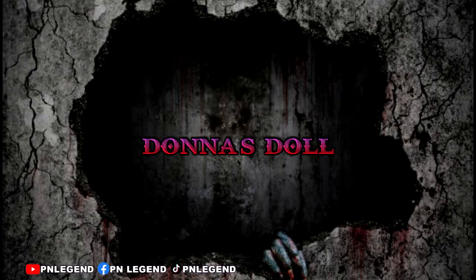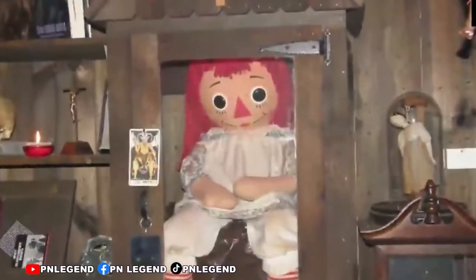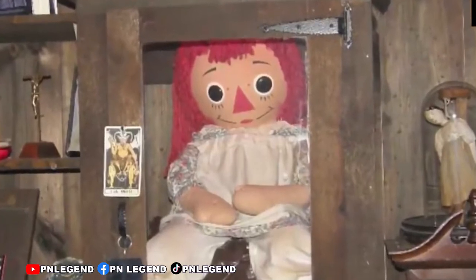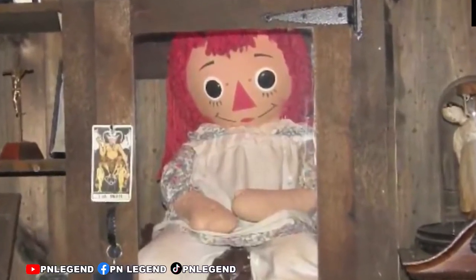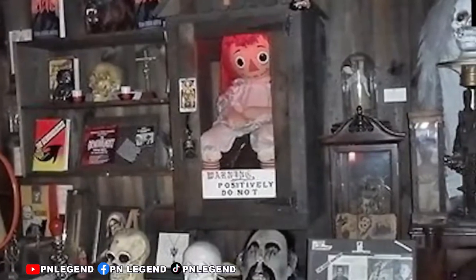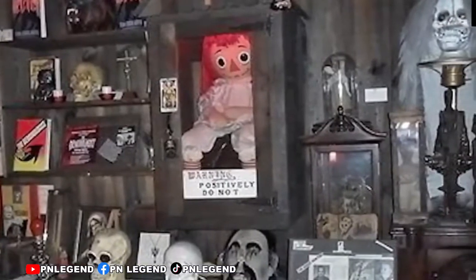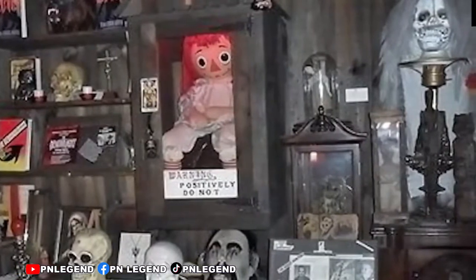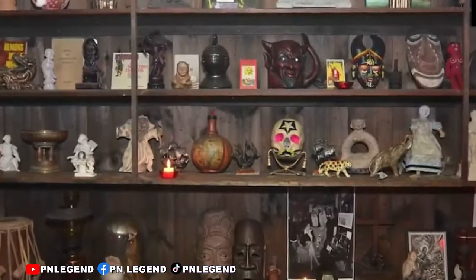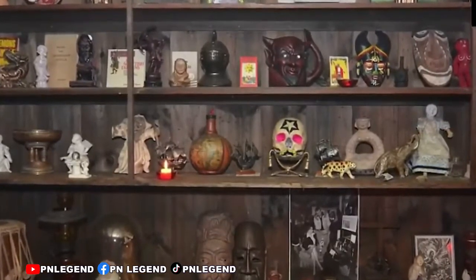Donna's doll. Donna was turning 28 years old and was going to school as a nursing student in the year 1970. Her mother got her a Raggedy Ann doll to keep her company while she was away at college. It would soon prove to become the worst gift she had ever received.